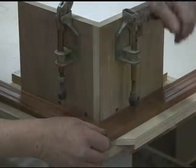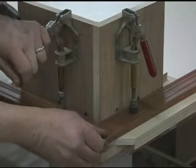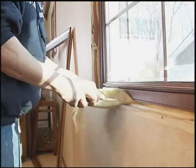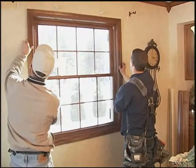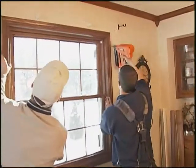So here we are at the finished product. As you can see, we've got a beautiful finished product now. What we did was we actually had a pre-made manufactured interior casing that was built specifically for this window. Before we put it in, we actually took the time to make sure that it was insulated properly, and then our installers just simply slip it onto the opening, and within about 90 seconds we've got a finished trim.